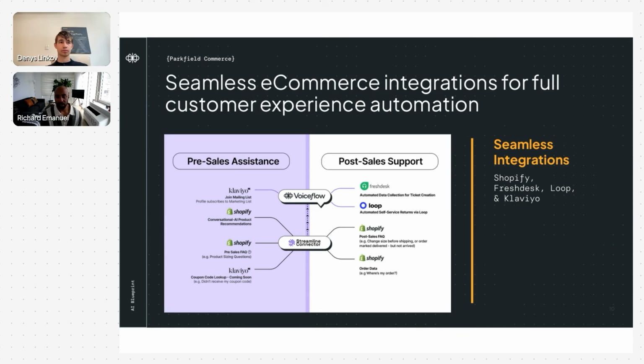So this gives a great diagram just to show you what Streamline Connector does, what the app we created, particularly for Drake, and we made it public, but this is everything we push up from Streamline Connector up to Voiceflow. And it gives a good example of where the integrations come in. Do they integrate with Streamline or do they directly integrate with Voiceflow?